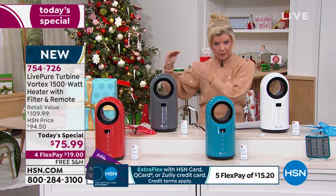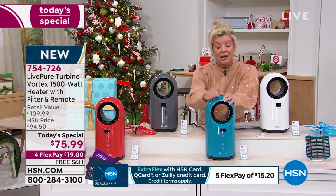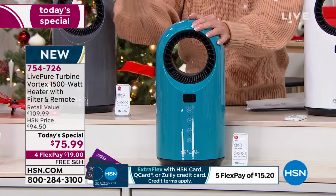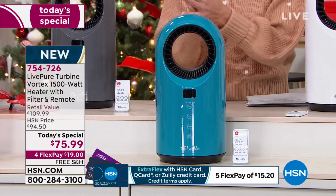If you want to go ahead and maybe put your heat down a little bit, because you're also using this portable heater. Plus it's also a fan. So it truly is winter and summer. So with that, I'm going to go over and get cozy on the couch.